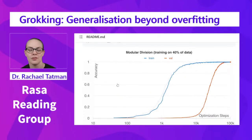So this is on GitHub. This is C-Snell, S-E-A-S-N-E-L-L. And as you can see, same pattern. We have the overfitting here in the middle, and then after a lot of optimization steps, suddenly the validation pops up, and you get really, really good performance.